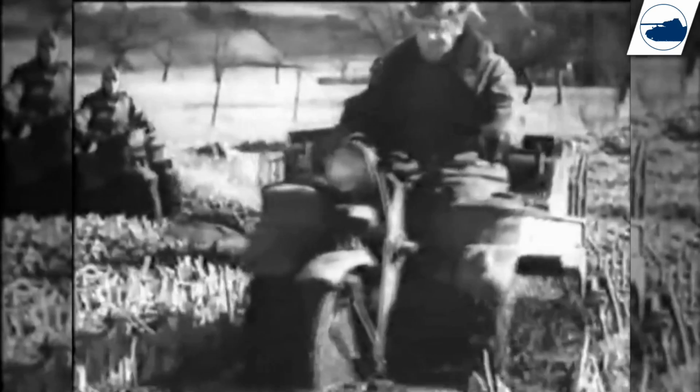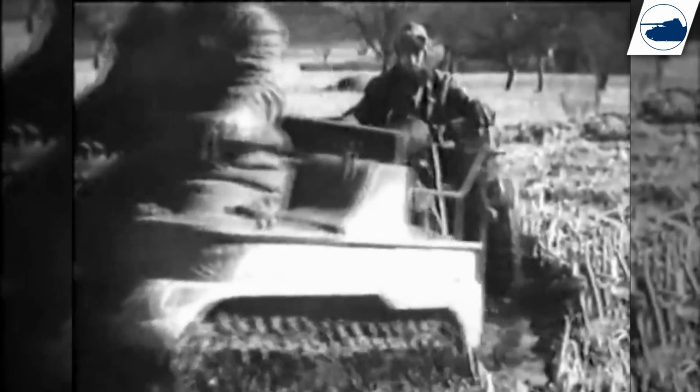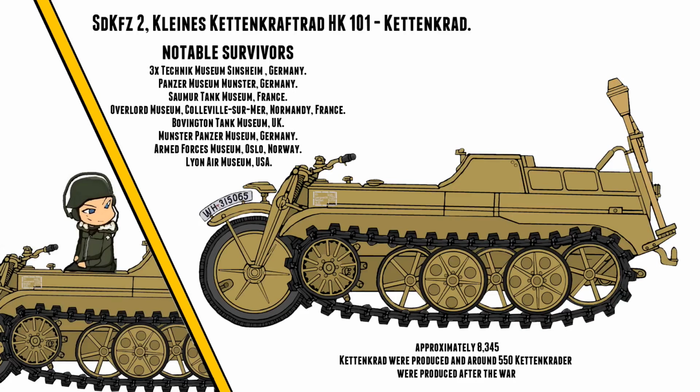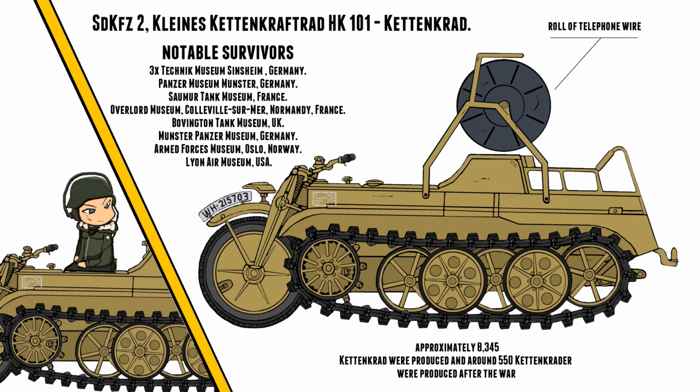The Kettenkraft was mostly used on the Eastern Front, but also saw service in Africa and the Western Front. It would be used to tow small guns, cargo and quickly deploy soldiers to a rally point. It would also be used to lay communication cables, and later in the war, when aviation fuel became scarce, it would be used to tow aircraft to their takeoff point.